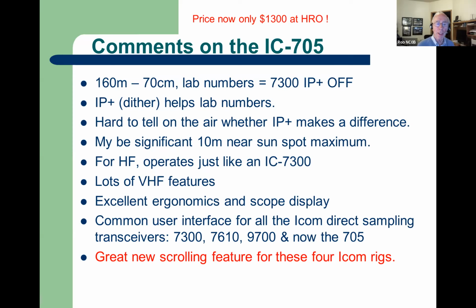But here's my guess. A few years from now, when 10 meters is hot again, like it was at the peak of the sunspot cycle, there'll be 1,000 signals on 10 meters, and they are going to be really strong. And I will guess that this linearization feature, whatever they call it in a given rig, will be obvious on the air, but we'll see. So the 705 ergonomics are really good. If you could run a 7300 or any of the current ICOMs, you could run a 705.